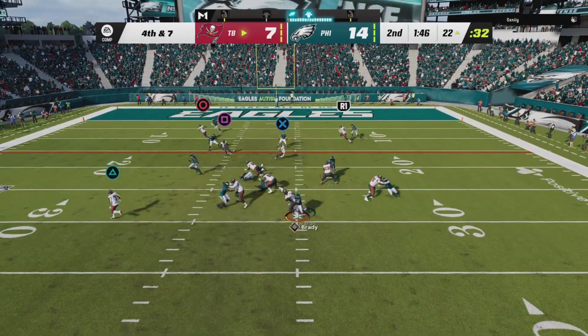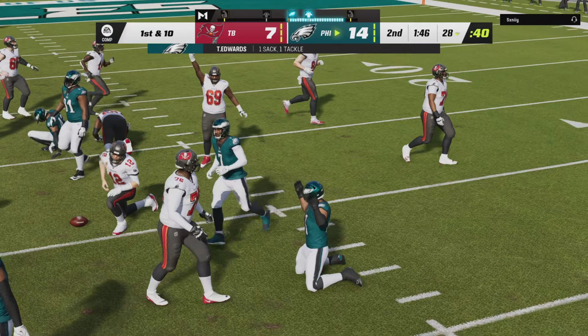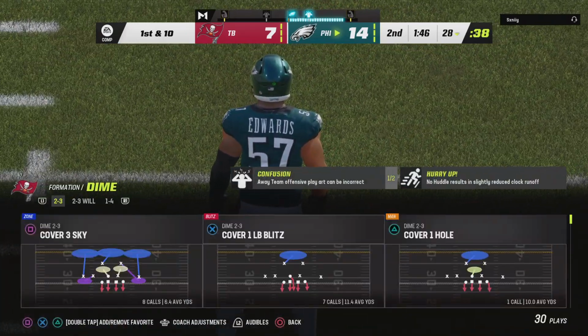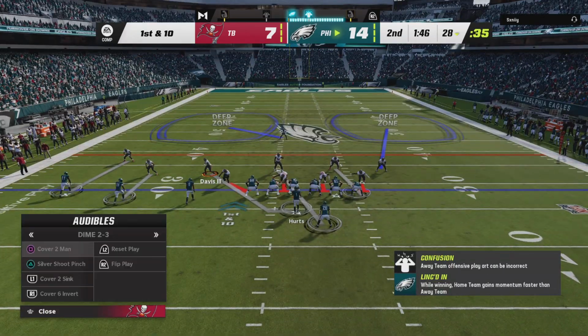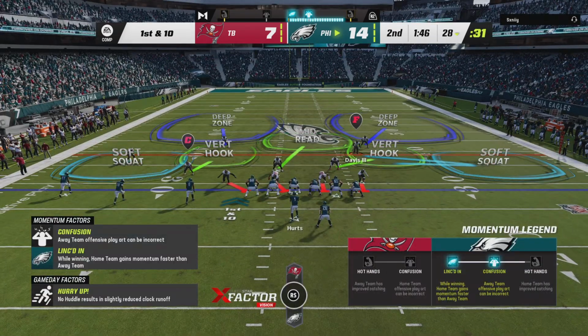On 4th down, Brady. And he's brought down. Can't do anything with a football. It's a sack and a turnover on downs. The Bucs try it on 4th down, but come up empty. And the Eagles defense able to hold. The Eagles offense set to begin their next drive.